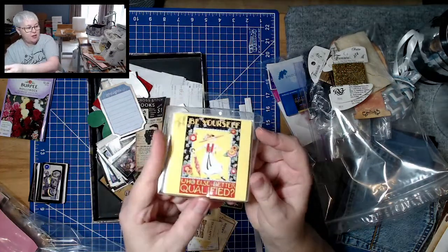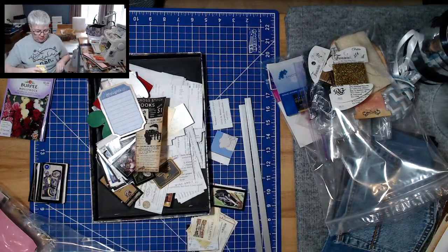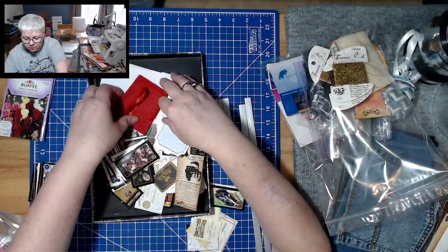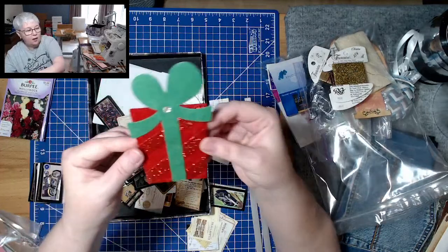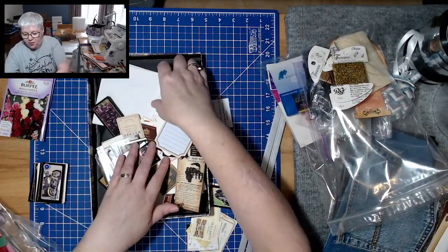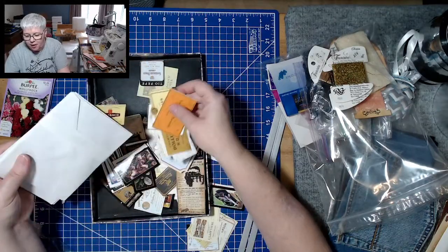Those are cute little cards. Isn't that cute? Aww. That's cute. So this is it, y'all. Here's some envelopes.